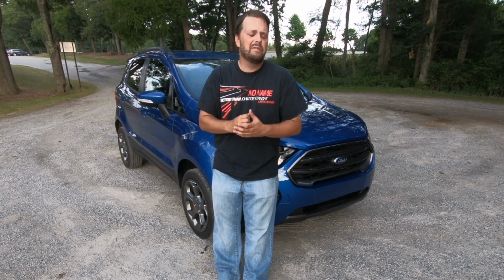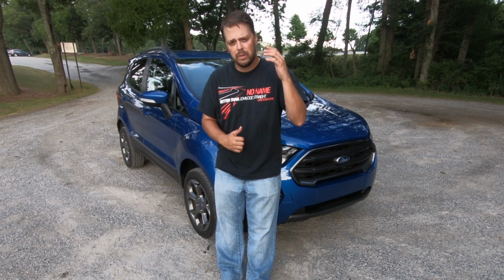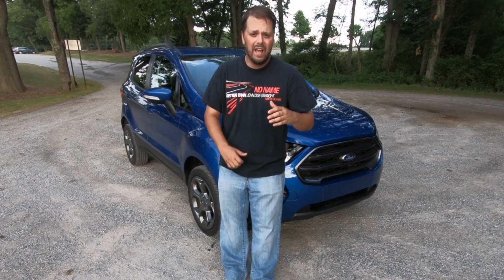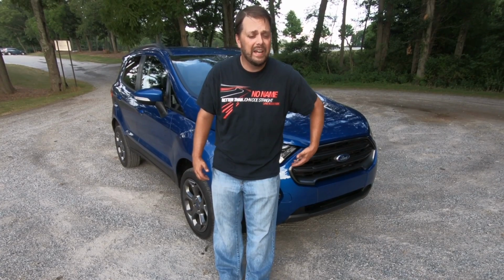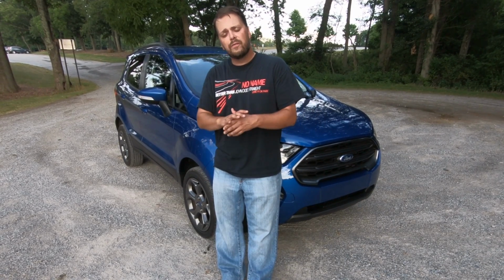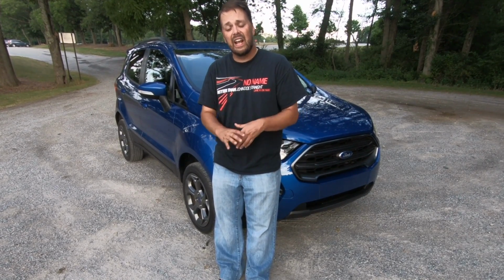Yes, it doesn't have the most powerful engine in the world. Yes, it feels ridiculously slow, and turns out it's not exactly all that economical. However, it is fun to drive. It is nice to sit in. It has really good tech.